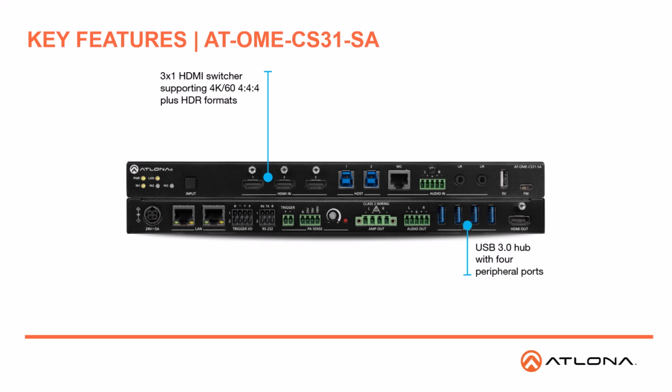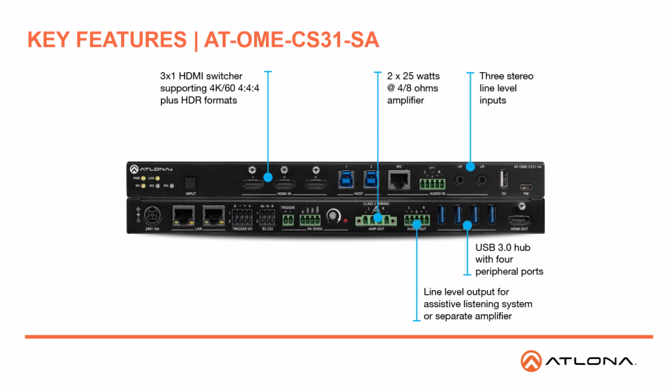Integrated USB 3.0 hub with 2 host ports and 4 peripheral ports. 2x25 watt at 4 or 8 ohm amplifier. 1 balanced stereo line level input and 2 unbalanced stereo line level inputs. A line level output for use with an assistive listening system. Ducking lowers program levels when audio, such as a teacher microphone, is present on the balanced input. Mute the program audio automatically when a public address announcement is detected or with a contact closure.